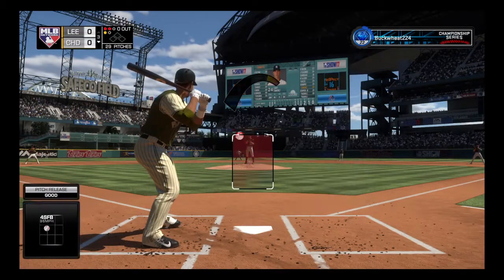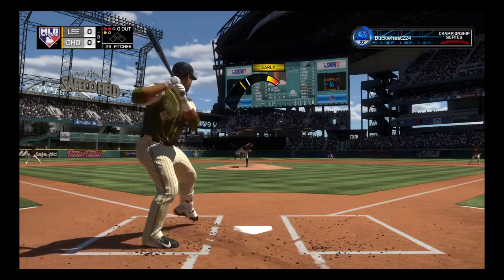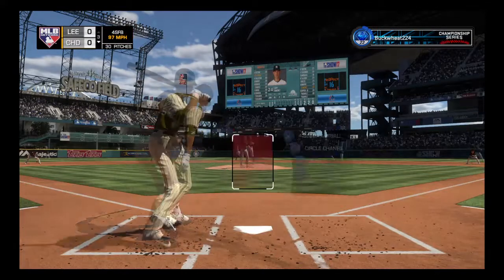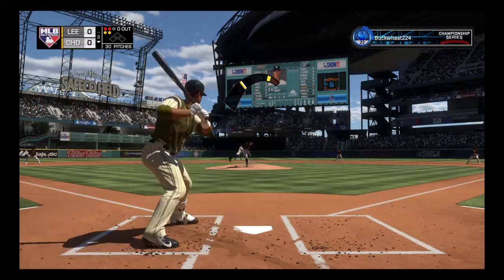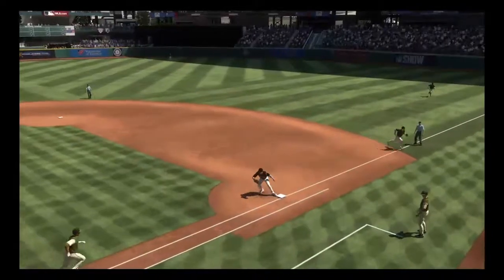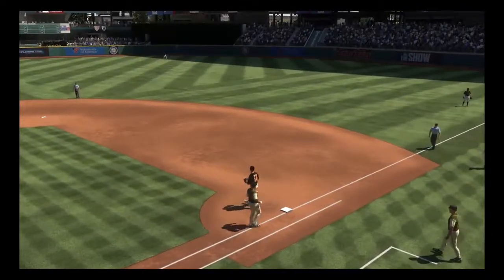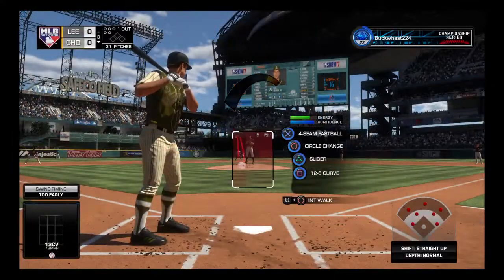Called a strike on the inside part of the plate. 2-1. I tried to jerk that one, and it's 2-2. This guy's got a good mid-90s fastball working in this game. If they think they can catch up to that ball up there, it's going to continue to be a rough game for them. Swung on, and he went fishing in the dirt. And he makes the throw to first. Sanchez is retired, and there's 1 away.